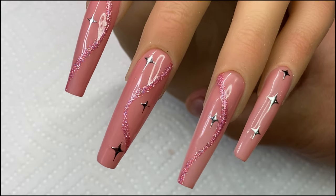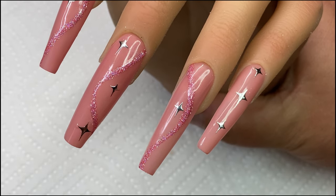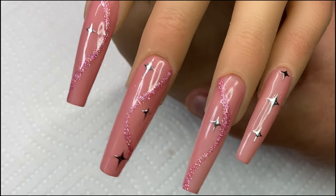Here's how the nails turned out. They are simple, but at the same time, they're just absolutely elegant.